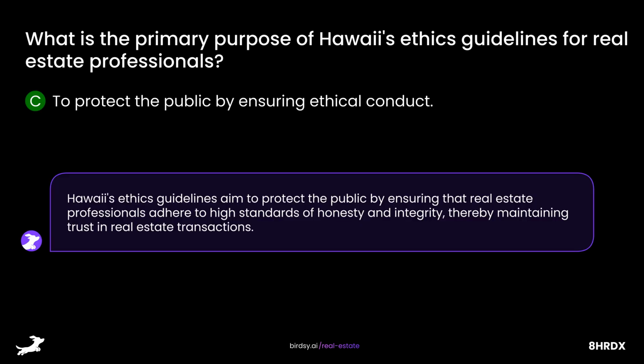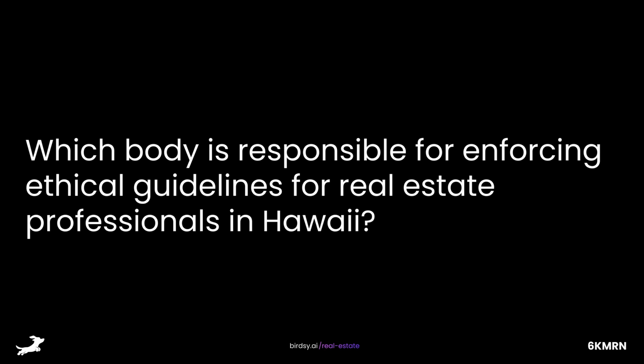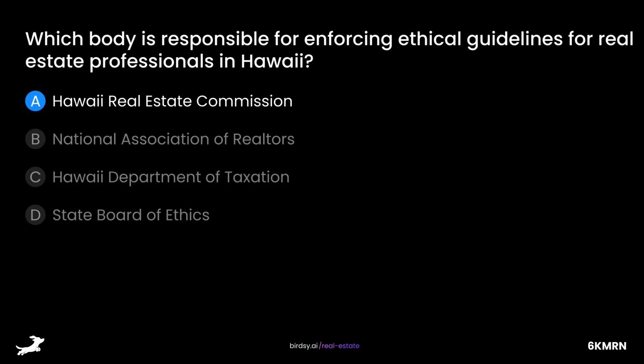Hawaii's ethics guidelines aim to protect the public by ensuring that real estate professionals adhere to high standards of honesty and integrity, thereby maintaining trust in real estate transactions. Which body is responsible for enforcing ethical guidelines for real estate professionals in Hawaii? Is it A, Hawaii Real Estate Commission? B, National Association of Realtors? C, Hawaii Department of Taxation? Or D, State Board of Ethics? The answer is A, Hawaii Real Estate Commission.